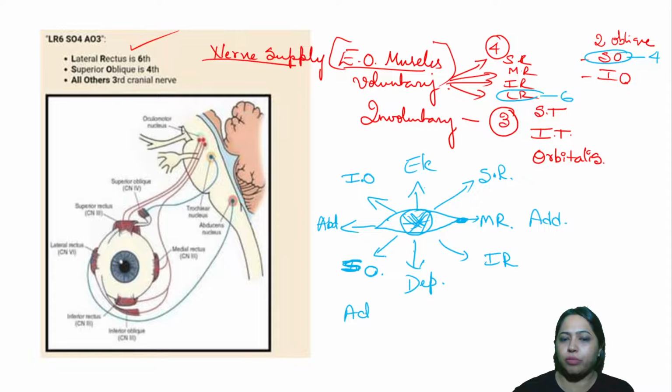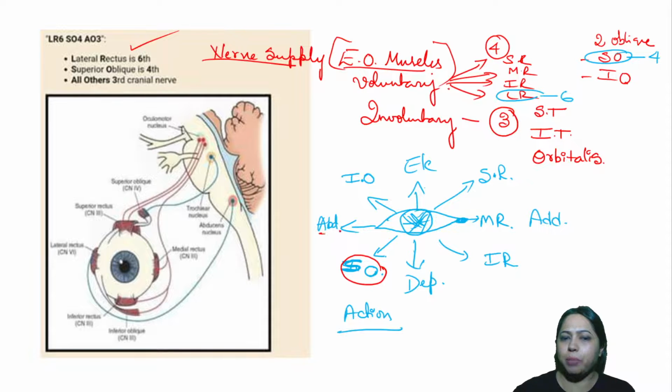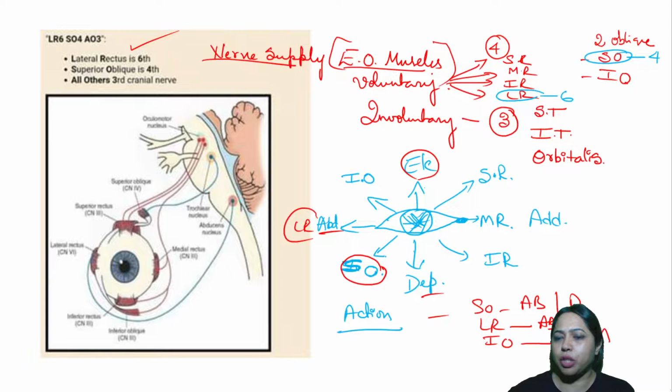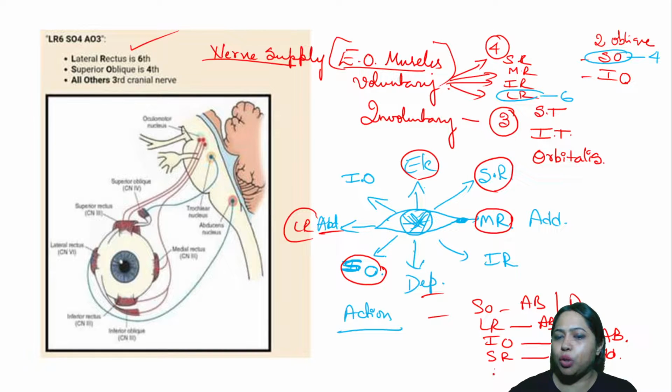So now coming to the functions. If you have to see the action or the functions, what do you think will the superior oblique do? Superior oblique will do abduction and depression. Lateral rectus will do abduction. Inferior oblique will do elevation and abduction. You have superior rectus doing the elevation and the adduction. Then you have medial rectus doing the adduction. Then you have inferior rectus doing the adduction and the depression.